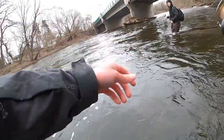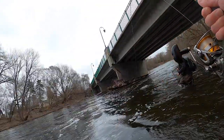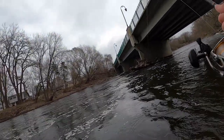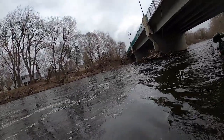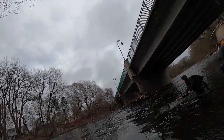Oh geez, big run. If I get him over here to the left, you can net him. Trust me. Buck or hen? All right. Here he comes. Here he comes. Look at those head shakes. So sick. On the chartreuse. Oh, big head shake. Oh, jeez. You got him? Got him.